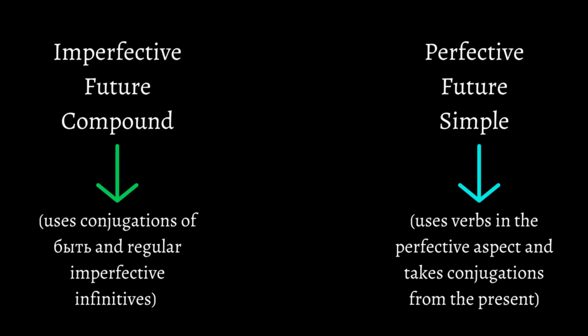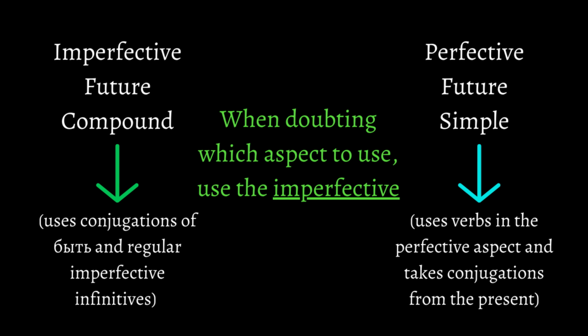Also, there is the perfective future simple, which uses verbs in the perfective aspect and takes conjugations from the present. The tough part about the perfective is knowing how to identify a perfective verb and knowing what spelling rules come with what verb ending, considering again that they all come from the present tense. It's important to not forget them and watch out for them. But anyway, in case you don't know which future tense to use, using the imperfective will always be simpler, faster to remember, and more understandable.